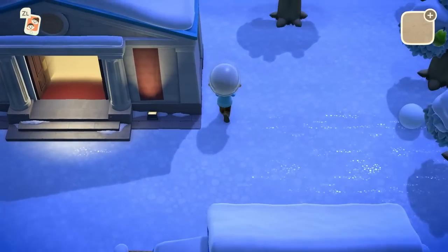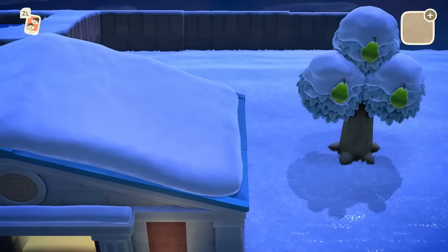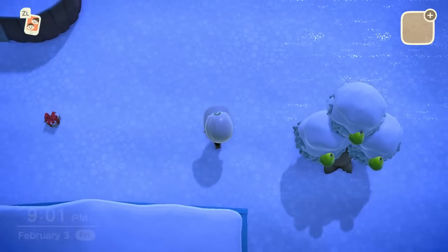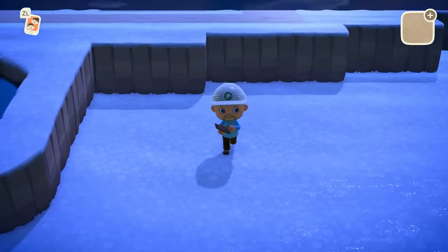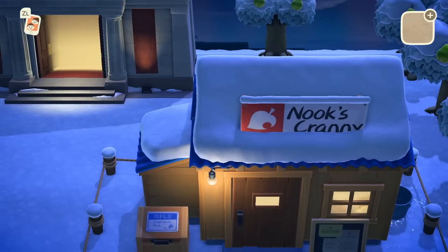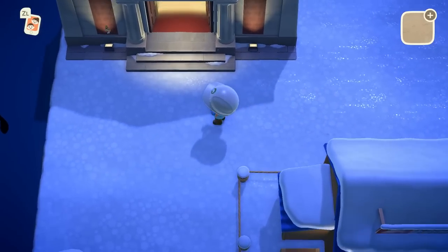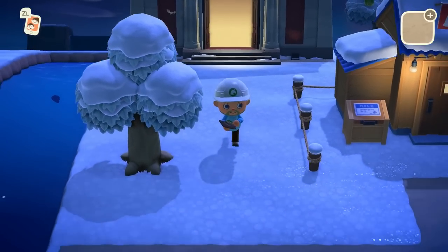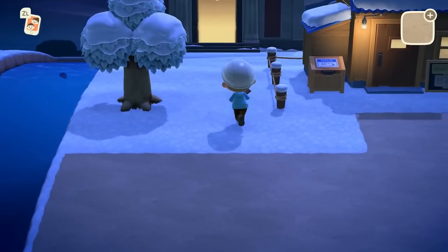Oh, ooh. You see what I see? It's Nooks. Nooks is in the way of my path. But I think it could work. Give me 1 second.